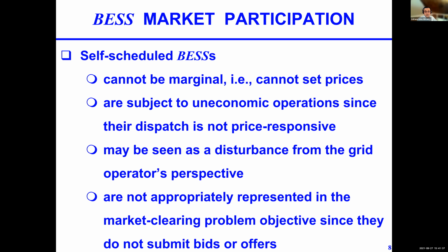Once they decide their schedule, they're going to have to follow it. And there's also the issue that, from the grid operator's perspective, it's just something that was decided by a third party, that that resource is going to be doing this, and they have to deal with it. It doesn't give the main benefit of storage, which is to give the grid operator some flexibility, the ability to use that storage in a convenient way for the whole system. And in addition to that, typically when we're solving a market problem, we're trying to maximize social welfare. So each customer, each buyer and each generator, has a contribution to the social welfare. But once you have any resource participating as a self-scheduled resource, it doesn't show up there. And you can even look at it as some sort of around-the-market type of operation.